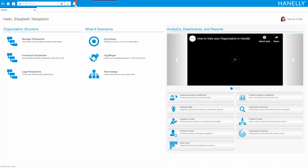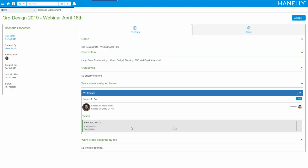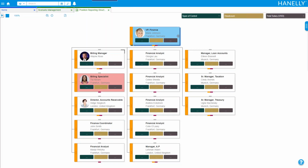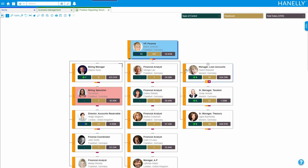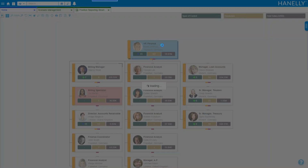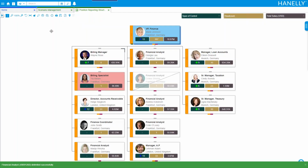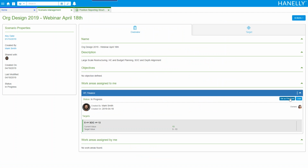what Elizabeth Templeton sees. She gets a notification saying, oh, someone, Mark Smith, assigned a scenario with you. The scope is the VP of Finance. She opens it. She only sees the scenario or the work area that she's been assigned. So she can load it, and then she can perform her changes. Maybe she realizes that, okay, we don't need this position. So she decides to, let's say, delimit the position. And once she's done with the change, she would then submit all her changes back to Mark Smith to approve.